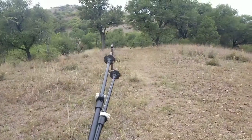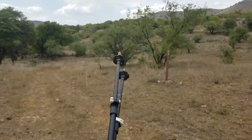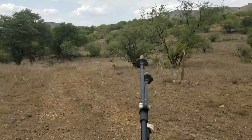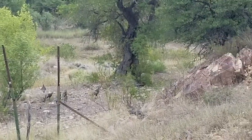Arizona Trail sign, arrow going that way. Arizona Trail sign, arrow going that way. That way? That way. This is not helpful.